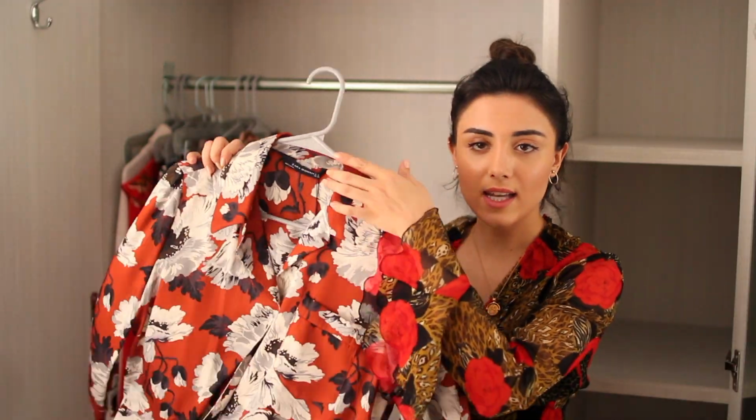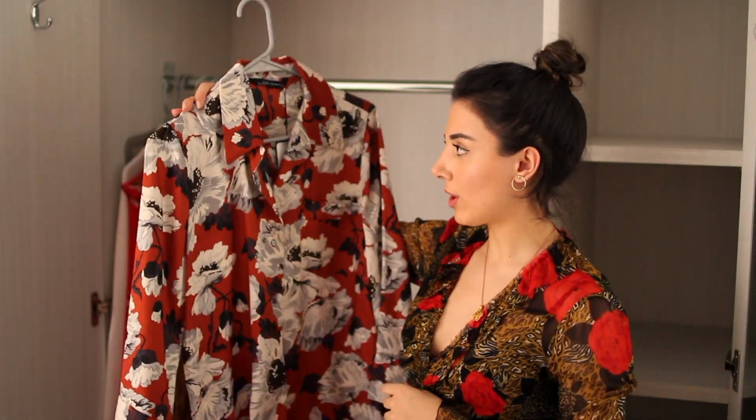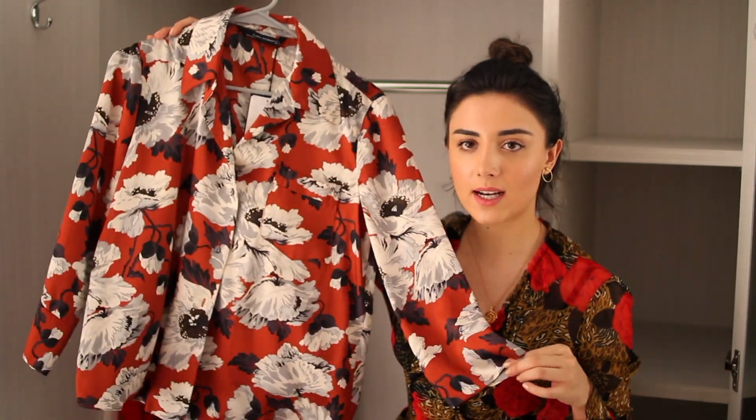I'm keeping this one. This I've had for a while, but I've never worn it, but that's because I don't own the pants that I want to style with this.